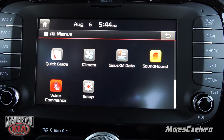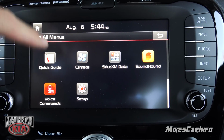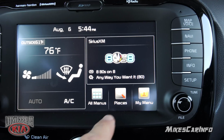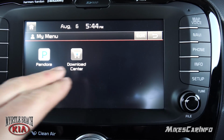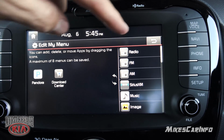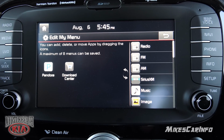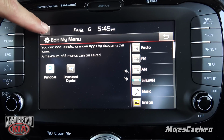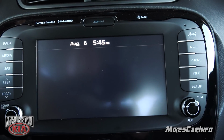You can go into your climate controls, different voice commands, you can learn what they are. Alright, so let's go back out of that. You can customize your own menu by going to My Menu, and you can just choose what you want. Right now it just has those, but you can hit Edit, and make selections on what you want in your My Menu. That way you don't have to search for things and look through all this other stuff that you don't even use. At any time, you can always go to this home button and go back to this home screen here.